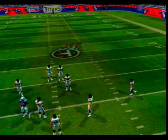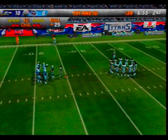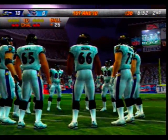Hey, that was a heck of a call. I mean, they saw the pressure was coming, and he knew right where to go with the ball, and then he got it there.